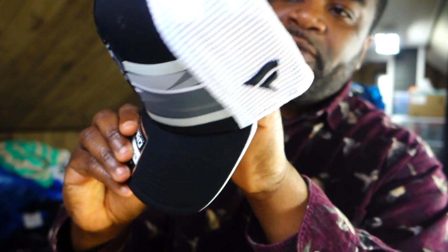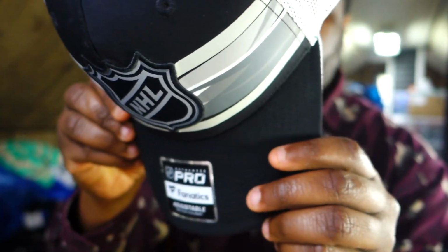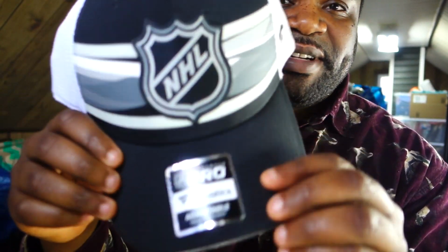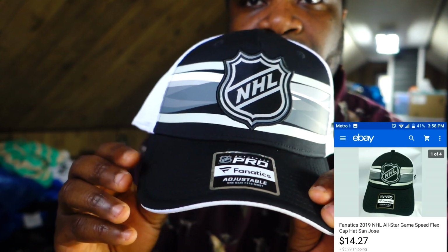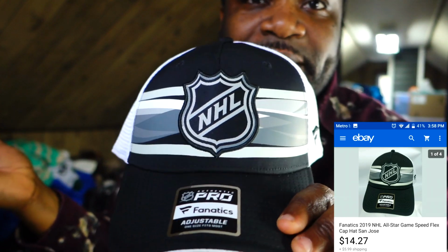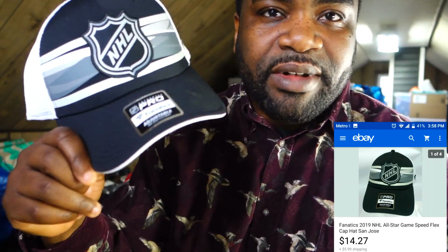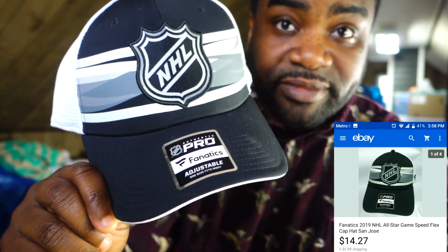Next item we have is this NHL new. This is brand new. All-Star game from 2019 San Jose cap. What's the brand? I think it's called Fanatics. It's Fanatics. NHL cap. This one, I got this at the bins probably for like 25 cents, and it sold for 14 plus shipping, which came up to about like $22. So I really think it's surprising when people are buying hats online for that price.